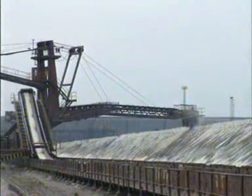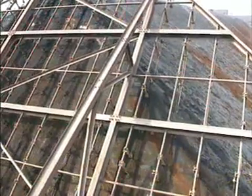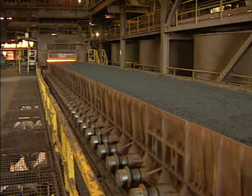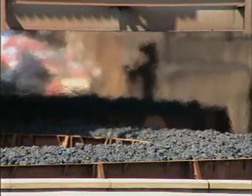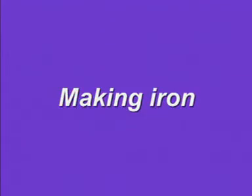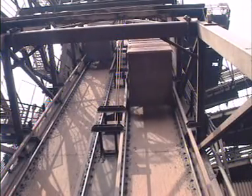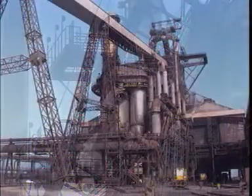The ore, coke and limestone are blended in this ore bed. They are crushed and heated together to form sinter. Sinter will not collapse in the furnace. It has a large surface area to speed up reactions. Sinter and extra coke, ore and limestone, known as the charge, are lifted to the top of the blast furnace.